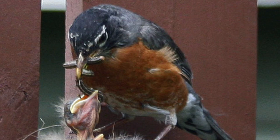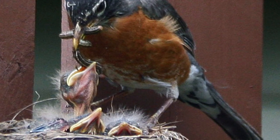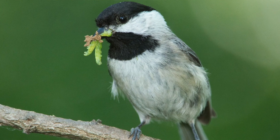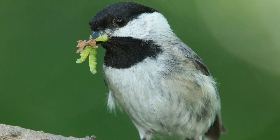And even if you don't care so much about the moths, consider this. 96% of our backyard birds feed their babies a diet of insects, and that is mostly caterpillars and mostly moth caterpillars. So if you get rid of all the leaves this fall, you're going to get rid of all of those moths that are going to be reproducing otherwise in the spring and feeding the baby birds. So it's all connected, and that leaf layer really, really is important.